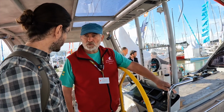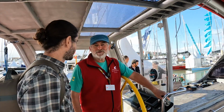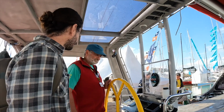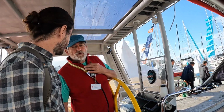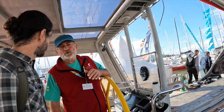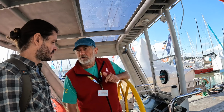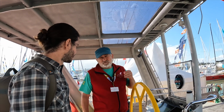Completely electric. This is Bella Marine. So which Bella Marine do you have? How many kilowatts? 245. And how do you like the electric engine so far? I have always done electric boats. For me it's normal, and we have to use electric boats. So yes, it's normal, and we have a lot of trouble.